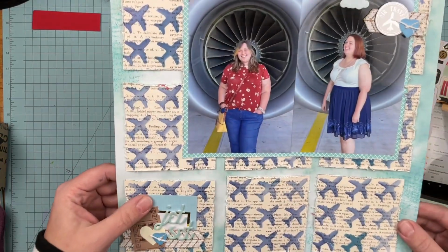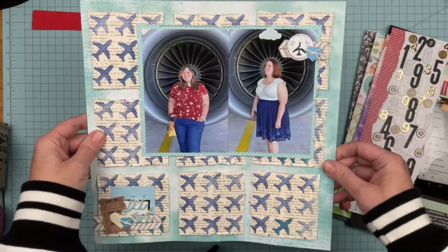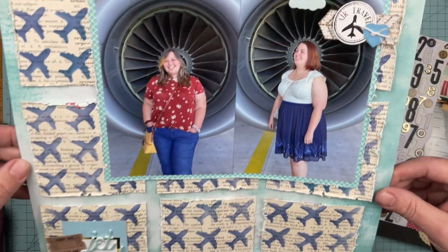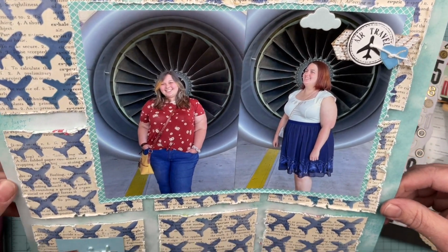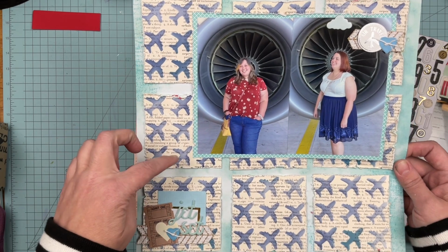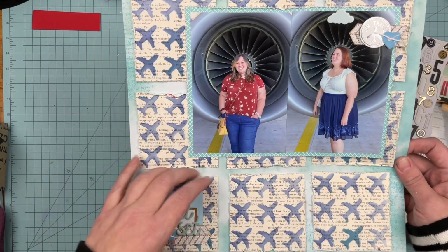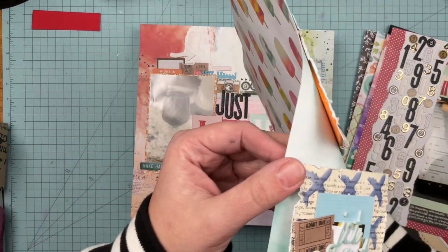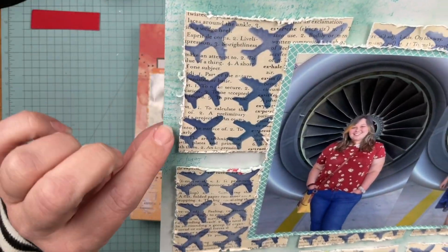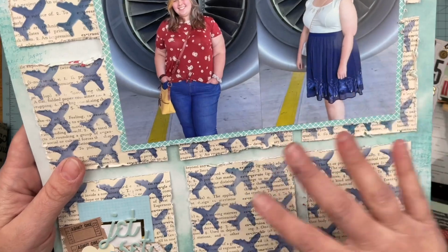This is Chloe and Lana Jet Set. Everybody was doing popped up grid layouts, and I felt like I needed to do one too. So I have these photos of Chloe and Lana in front of an engine inlet. I used the up, up, and away stencil and stenciled over this dictionary paper and then cut it out and then popped them up on fun foam and placed it over top of the cloud paper. And then you can see in the corners, I used that word stamp again and just stamped all over the place.